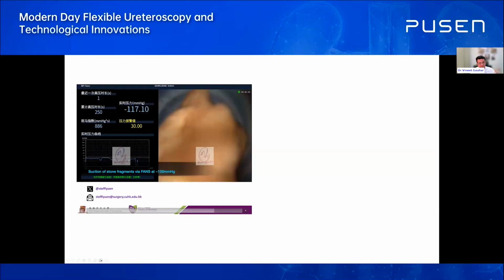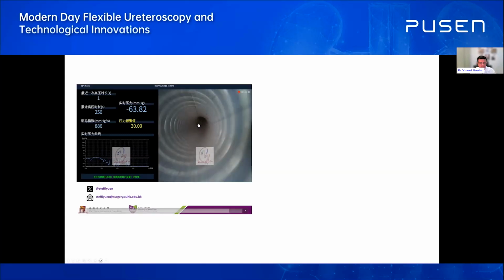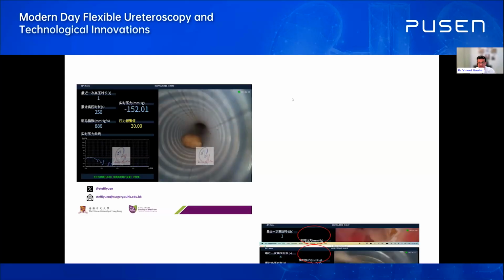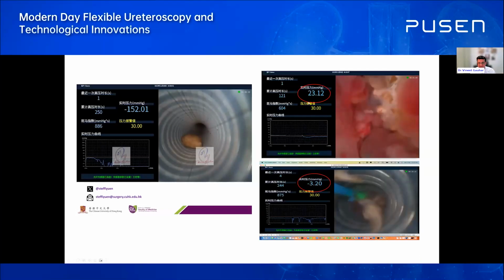It's amazing because you have to go beyond 100 millimeters to get your fragments out. That's one thing we learned. What's most interesting from this is, with suction, as you're lasering, the pressure is only around 23. And once you apply suction at a higher pressure, it can go down to -3. I'm 100% sure that at -3, you're not going to damage any part of the kidney.